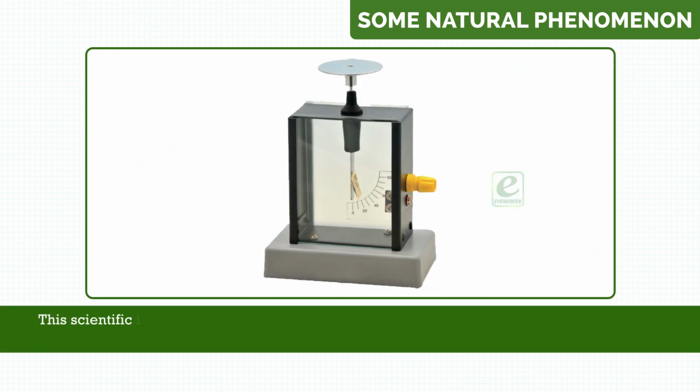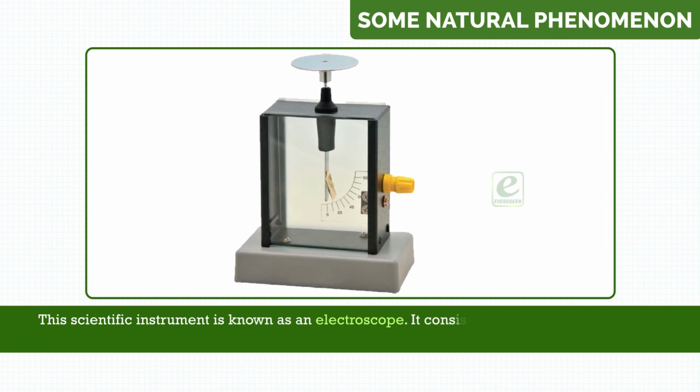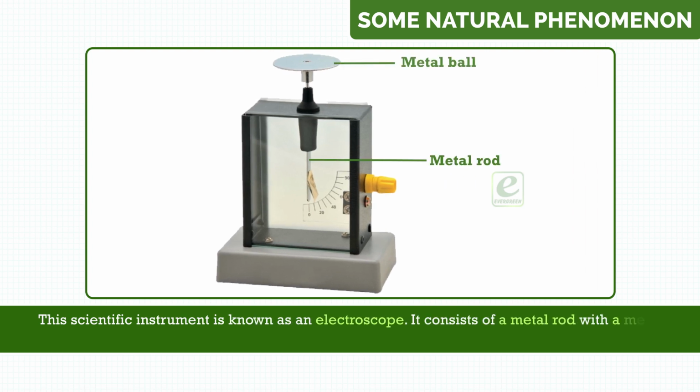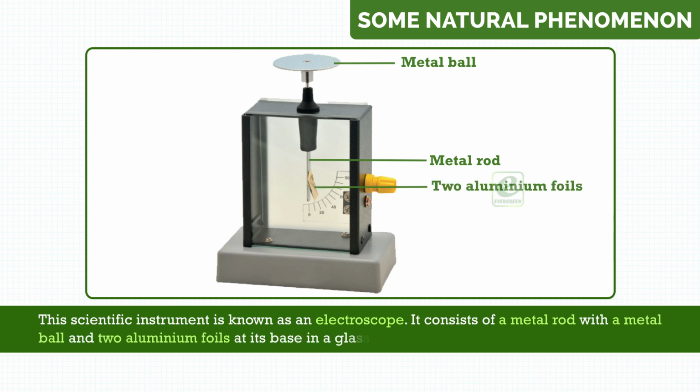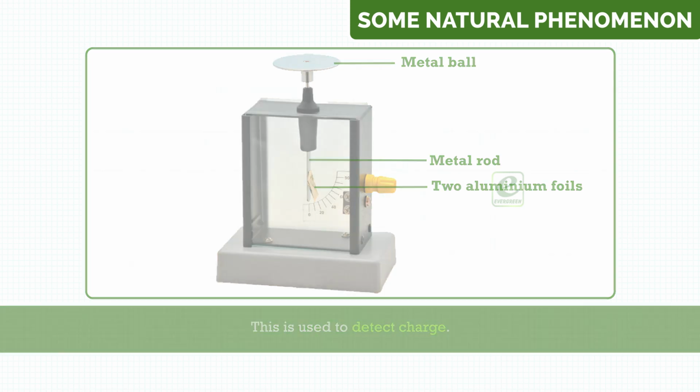Transfer of charge. This scientific instrument is known as an electroscope. It consists of a metal rod with a metal ball and two aluminum foils at its base in a glass enclosure. This is used to detect charge.